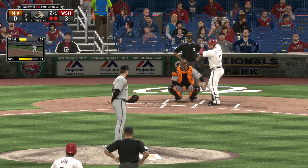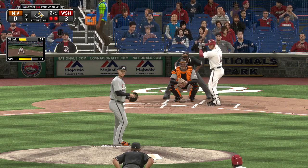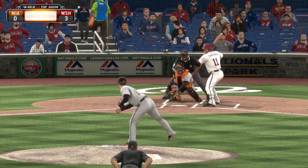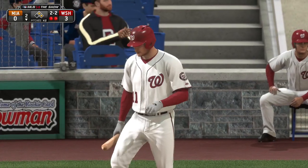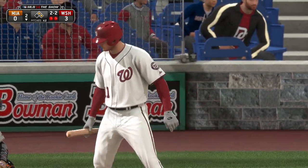He's still got a couple pitches to play with, but I'd expect this one to be somewhere in a strike zone. And now this is strike two called as he shakes his head. 2-2 now. Oh, he's got a legitimate gripe right there. I don't know about that one.